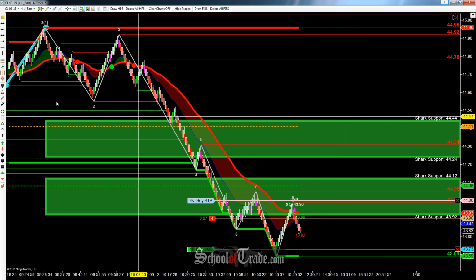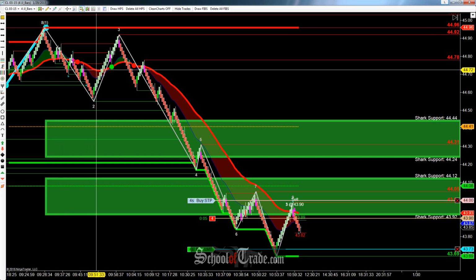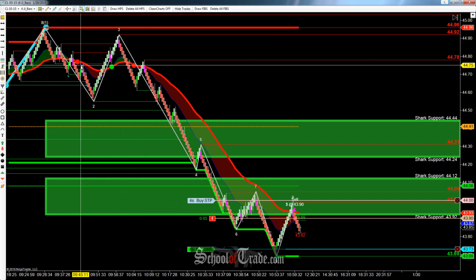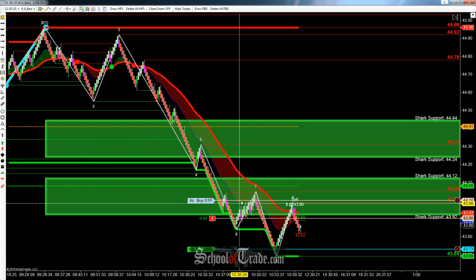The reason I like this short trade is we made this little fake break high earlier this morning at about 9:30, and ever since then we've just come tanking straight down. Huge amount of selling volume coming in on crude, and crude oil actually blew through all of the support areas that fake break would have given us.